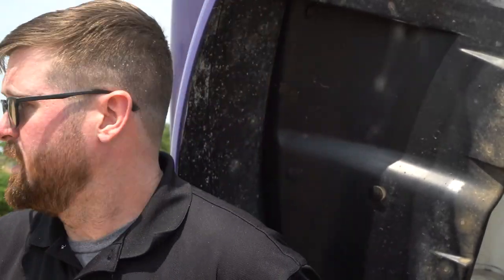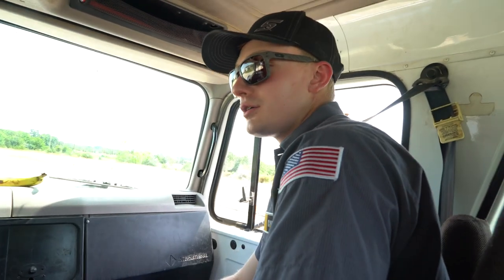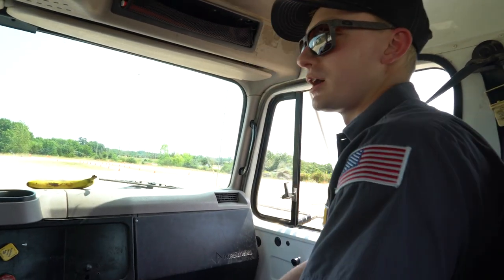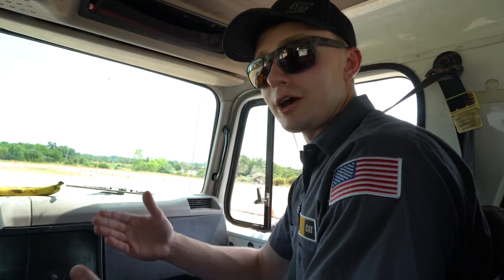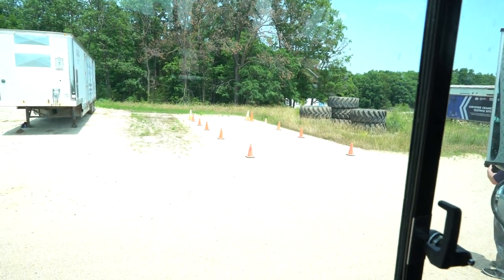I'm going to go over here. Ethan is with us now. And Ethan, what are we going to be doing here in the last phase of this experiment? So what we're going to do is an alley dock maneuver. And we've got a set of cones. It's going to represent our alley dock. Can we see how wide that trailer is real quick? Get a feel for that. Now, let's take a look at how wide those cones are over there. This is going to fit. It'll fit.